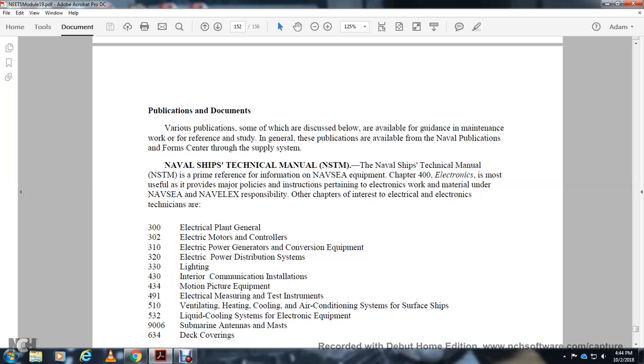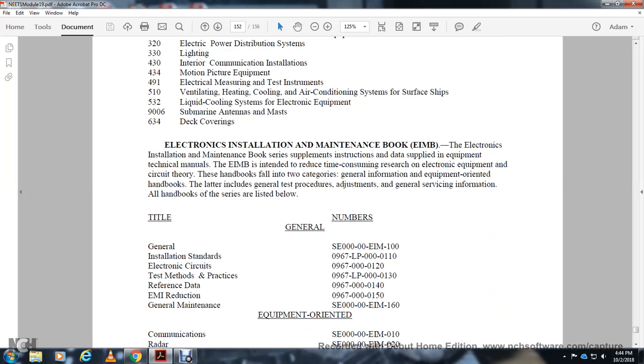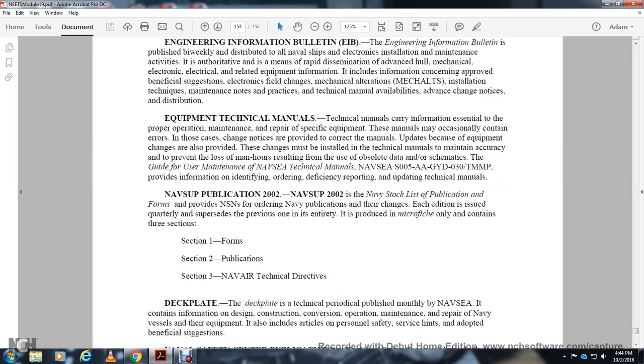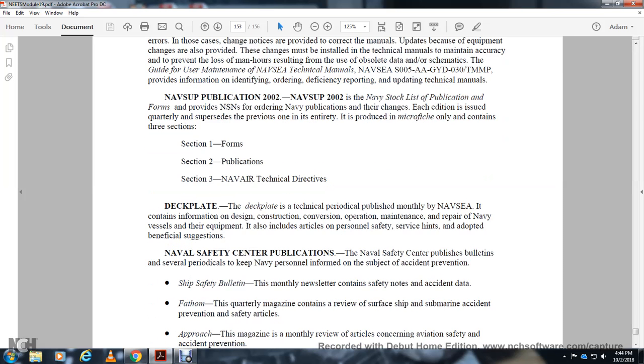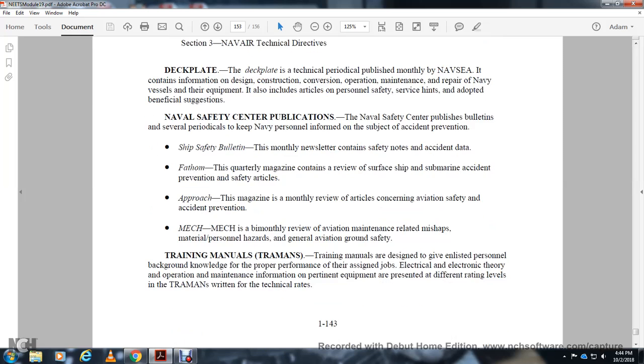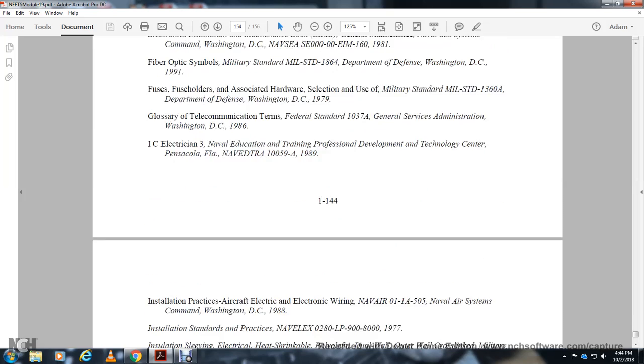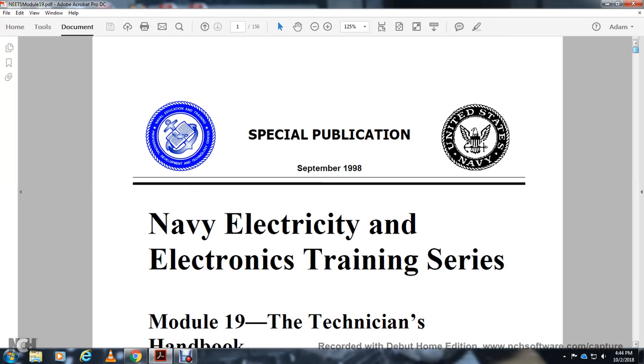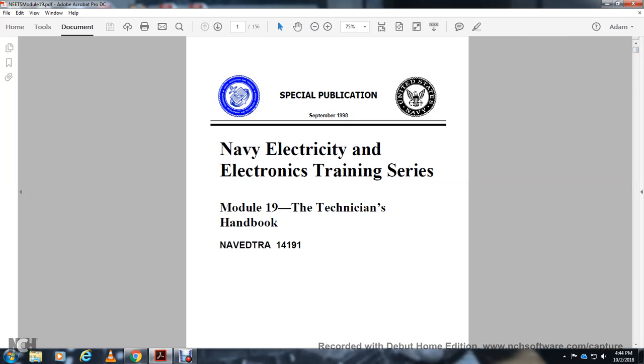Publications and documents. Various document publications are discussed below. For guidance on maintenance, refer to general publications, Navy publication and forms, the Navy supply system, Navy ship technical manuals, electronic installation and maintenance handbooks, equipment engineering information bulletins, and equipment technical manuals. Navy SOP publication 202, Navy SOP listing of publication forms, Deckplate, Navy training manuals, and references to this book. This is a special publication, Navy Electricity and Electronics Training Series, Module 19, Technician's Handbook.